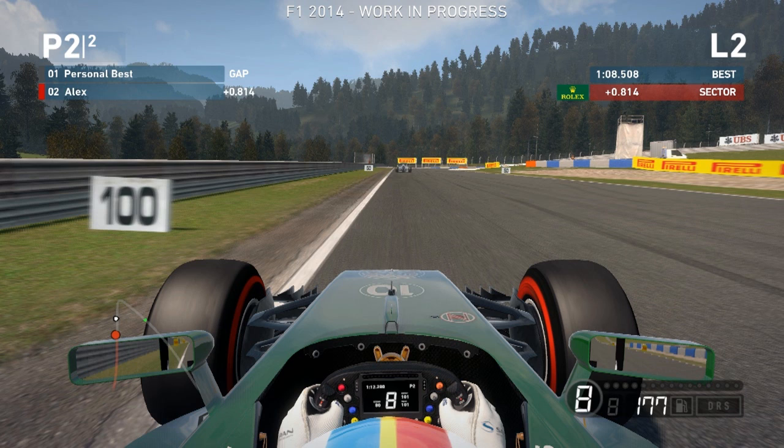So now we're going to do some comparisons between the cars using some screenshots from the video. This is the top end speed one. This is literally the frame in the video before I hit the brakes, and you can see where we are in relation to that 100 meter board, and we hit 177 miles an hour in 8th gear there. So not that bad in all honesty, but not that great.